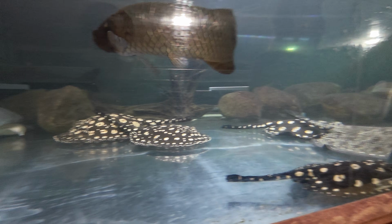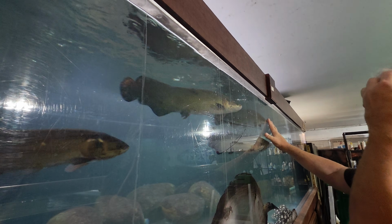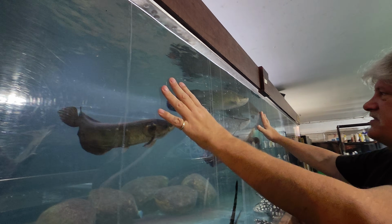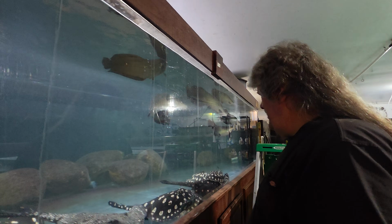So yeah, when all these guys here are 6 and 7 foot, that'll be by next year. Maybe a year and a half. They're gonna be 6 foot. No one's gonna want to swim in that pool no more.